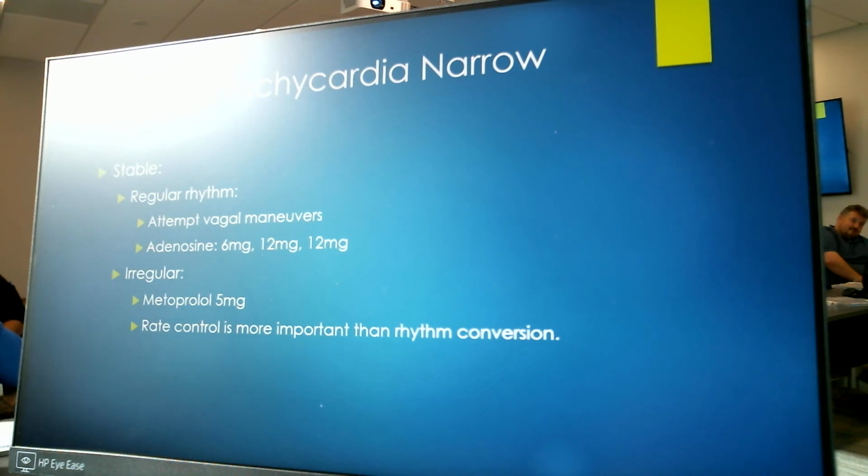It's really easy to determine on the monitor if it is AFib. You just look at the number, and if the number is all over the place, that's a good indication that it's AFib. If it's hanging out at 160, 162, 160, 162, it's a good indication that it's not AFib, okay? That's regular versus irregular.